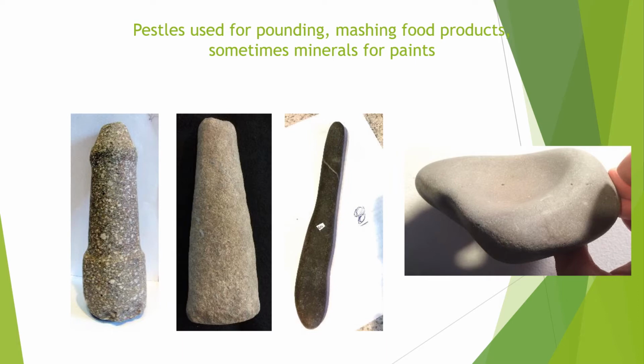The third item is very unusual and difficult to identify for me, but I believe it was used with the item to the right of it, which is a paint pot, a mortar, and it was used to grind pigments for paints that were used in pictographs, for paints that were used on bodies and decorations. You can still see the iron oxide that's left from the previous time that it was used to grind that particular color of pigment.